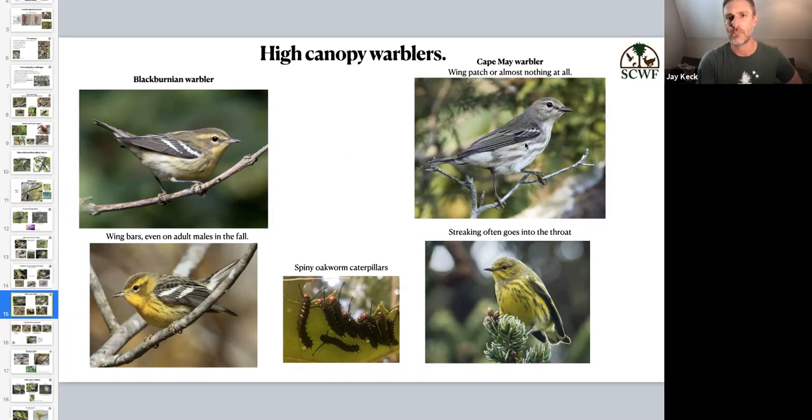You then look at the Cape May. When you look at these two, you think they're kind of similar, but let's look at the differences. Very limited eyebrow, if at all. I would say it doesn't even exist on that one. You can see that it definitely doesn't exist on that one, but it does have an eye line, right? So it does have this eye line, and look how much more streaking this bird has. This bird has some, no doubt about it, but it kind of stops right here. But this bird's streaking goes all the way up to the throat. Now, they're not all going to be that perfect, right?